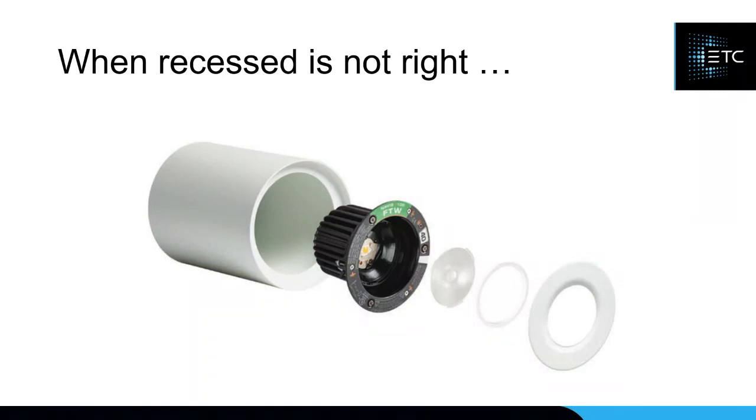This adds a completely new style to the product, and again is pretty unusual in architectural lighting. You normally have either a recessed fixture or a surface mount fixture. Very unusual to have one that can be converted into the other. And so we've done this just by making a series of accessories.